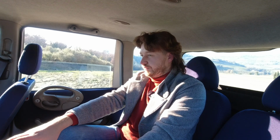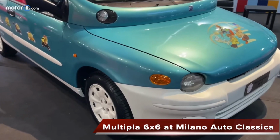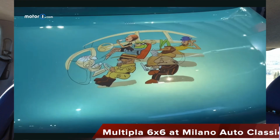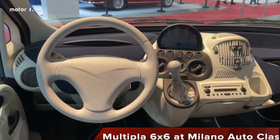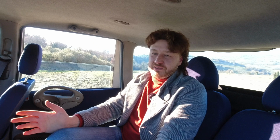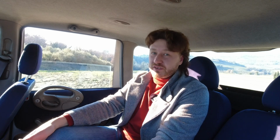So anyways, here are a couple of shots from the Milano Auto Classica. That's the exhibition that happened in Milan this past fall, where, as some of you might know, Roberto Giolito, the designer of the Multipla and other cars, but we are interested in the Multipla right now, the designer of this car has come up with the idea of personalizing the Multipla, I guess the way he would personalize it for himself.